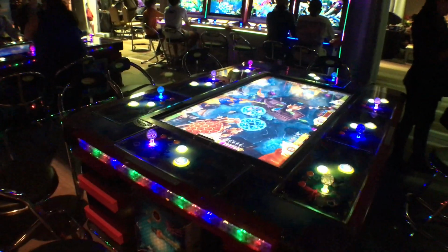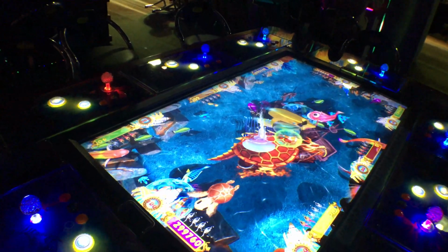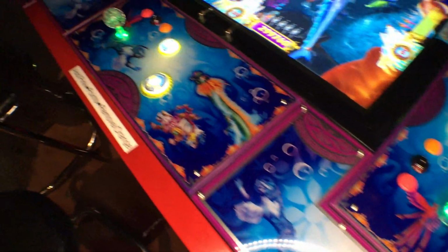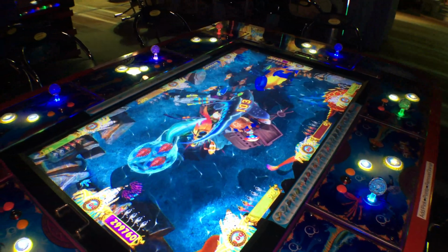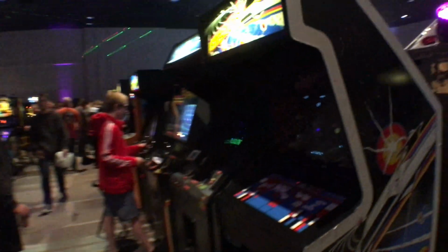And then they have a whole bunch of these large ones. You see them a lot of times at different places. I don't know if it's like a redemption game. I don't know much about these games. I have no idea what this is. Some sort of 8-player thing. It's like a fishing game or something. Very colorful. I don't know, this is a little too out of my league. It's way too big for me to put anywhere, so it's not on my radar.